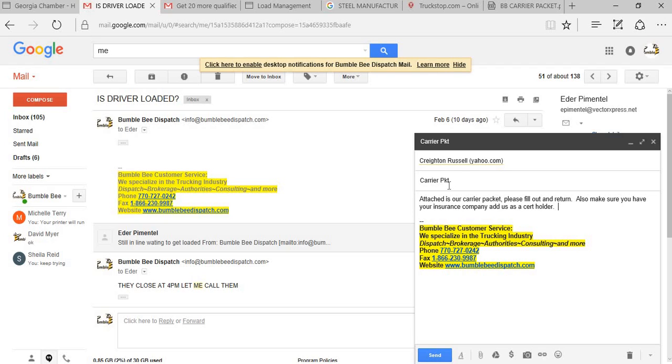Okay. Basically, you'll get the email address that you got from the carrier. You'll put in an email, subject carrier packet. You'll say, hey, attached is our carrier packet. Please fill out and return. Also, make sure you have your insurance company add us as a certificate holder. Basically, they need to add us on their insurance as a certificate holder. We cannot give them a rate confirmation until this is done. And then you would click on attachment and you would send them the carrier packet. Okay, so we're going to go over what the carrier packet looks like.